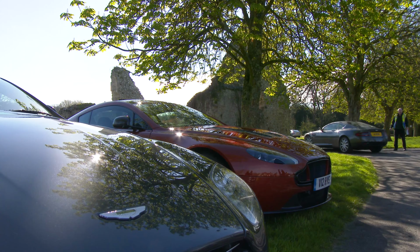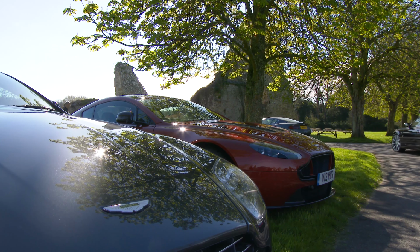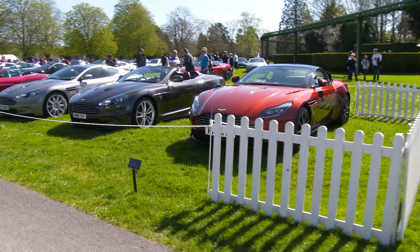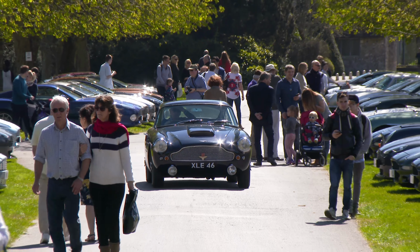Here we are at Simply Aston Martin, here at Beaulieu National Motor Museum. As you can see, there are plenty of Aston Martins here today, and the sun's out. We've had over 300 cars here today. We've had a marvellous range, all the way from the DB1 straight through to the DB11. It's fantastic, and as you can see, it's Aston Martin heaven.